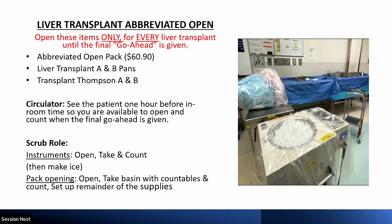It was a few dollars less. And like I said, it keeps people from saying, I'm just going to open one more item, one more thing, and by the end of it, you have an expensive set. So we have the pack in the room. We have items ready in case they wanted to consider looking at the back table of the liver, the scrub roll, and the open shaking down their items. The nurse would be ready. The basin with all the countables in the pack were set in order so they could count down the list.